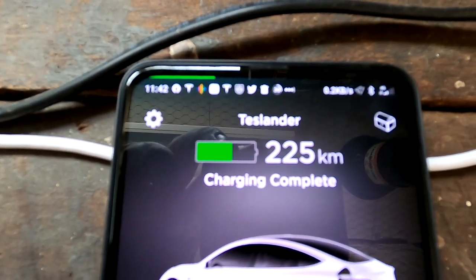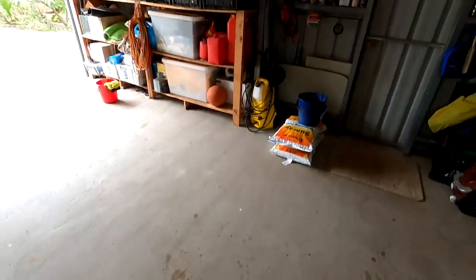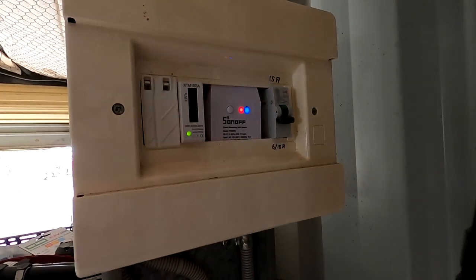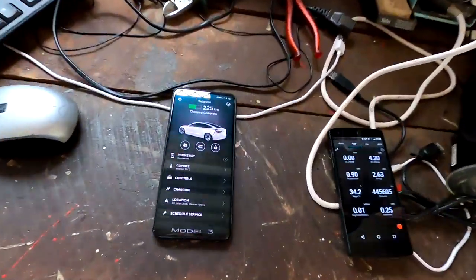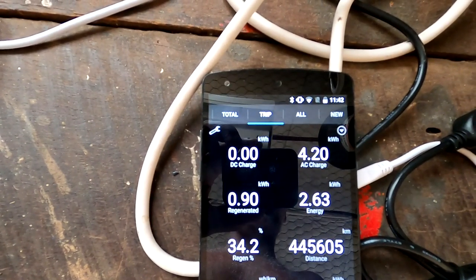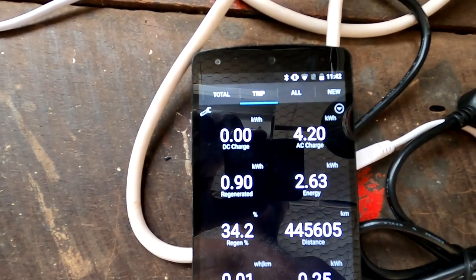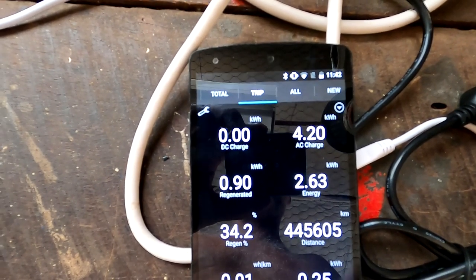So the Tesla app tells us charging is complete. We can just check here on the meter and see if there's a flashing LED. It's not. So charging must be complete then. No power going into the car. The watchdog shows us 4.2 kilowatt hours charged into the battery to refill it again to the state it was before we actually drove off this morning.